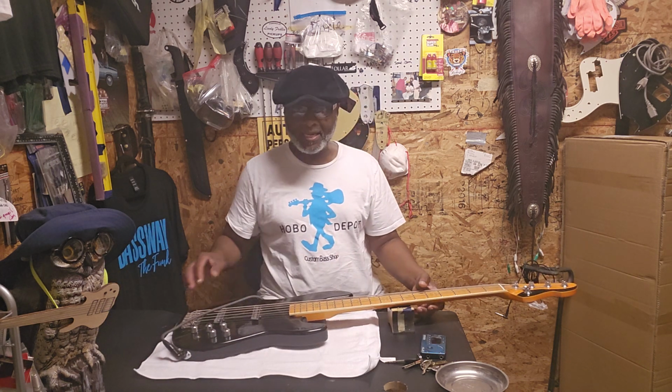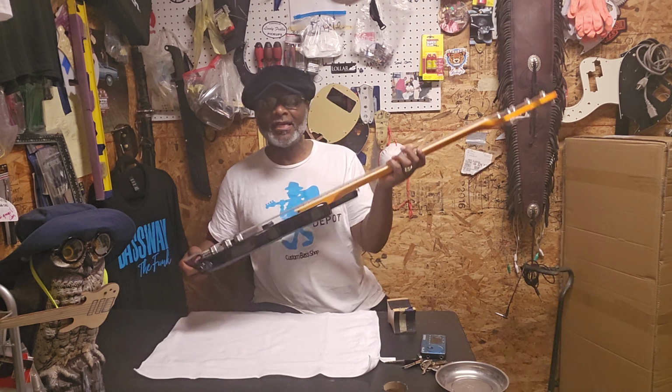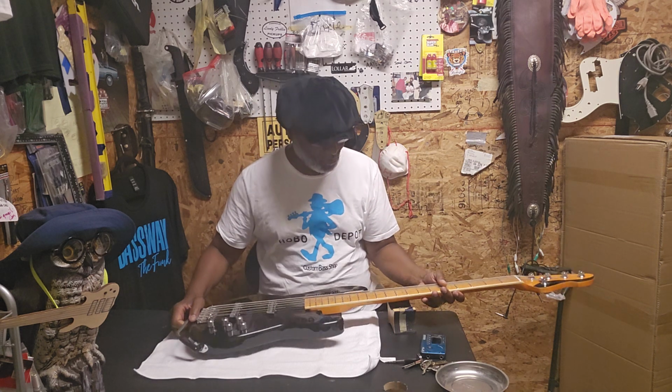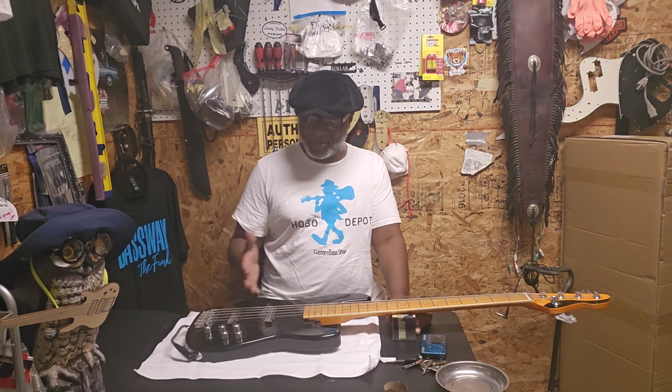Now, did y'all see the inlays? The inlays actually look like pearl inlays. And because they're so gold looking, they look like polyurethane. Like the whole neck is polyurethane. If that's the case, I love it. I love everything about this bass.